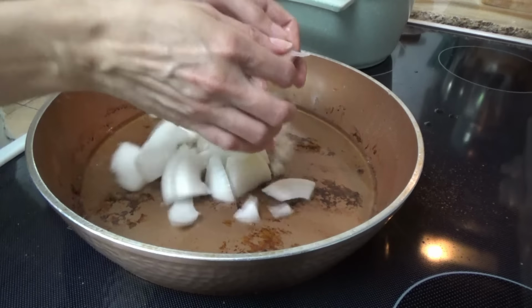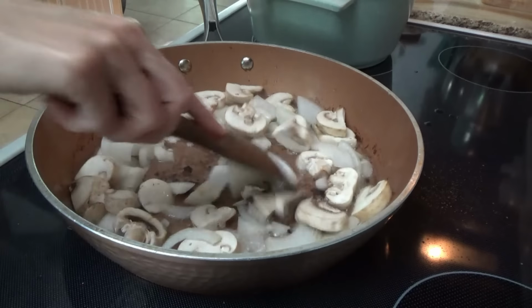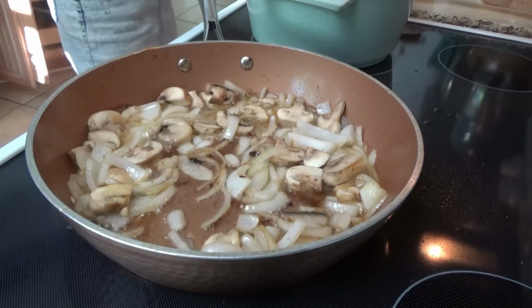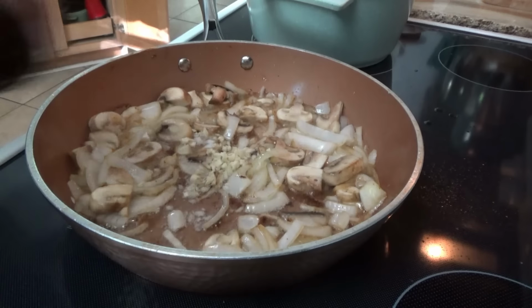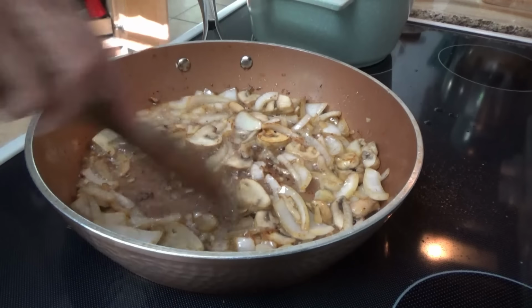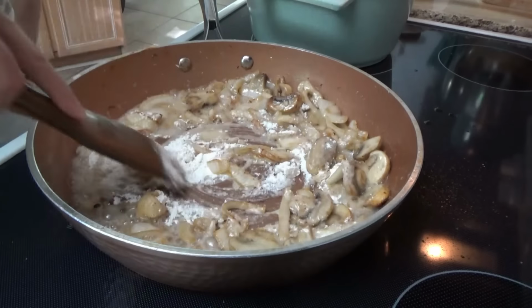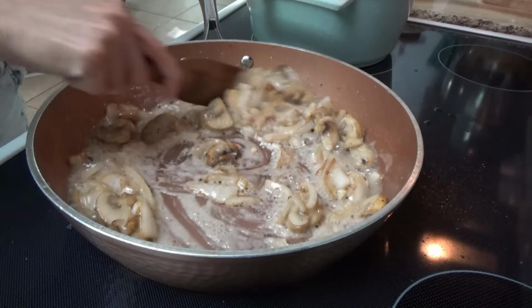Now we're going to put in the onion and the mushrooms. We're going to cook these for about 5 to 6 minutes. Okay, we're going to put in the garlic. Let it go for about a minute. We're going to put in some all-purpose flour, about 4 tablespoons. When we get this mixed in, we're going to put in 2 cups of chicken broth and 2/3 of a cup of milk.